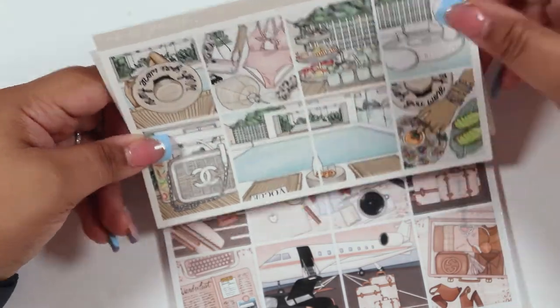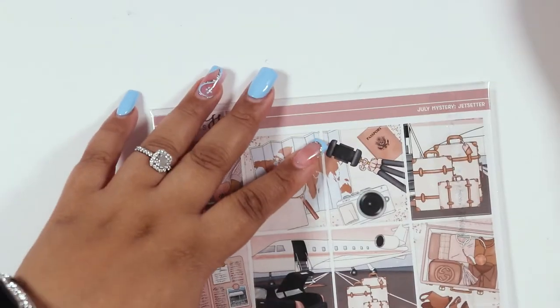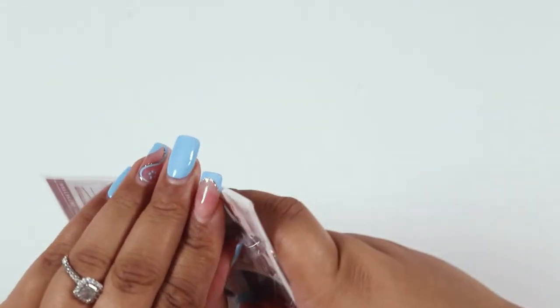What's it called? Or if, I don't know, if Maggie ever ends up reformatting, I would definitely pull this in or something like that. I don't know. It's just really cute. I just really wanted it. So we'll see what size this one is. Let me see.